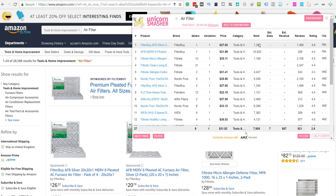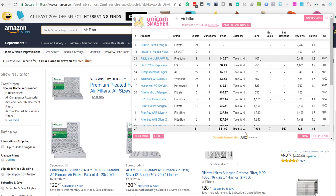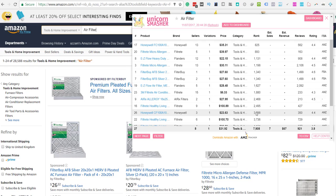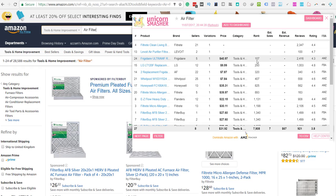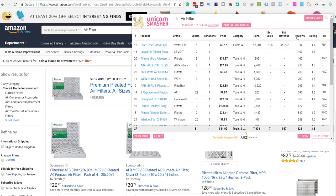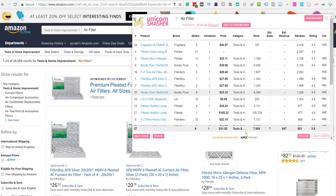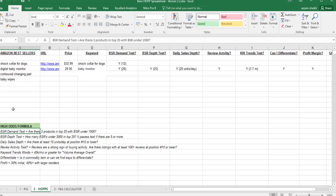So all I need to do is hit this rank, reverse it, and I can see immediately 1, 2, 3 with BSR of 300. So that fits the criteria quite quickly, under BSR 1,500. Then for BSR under 3,000, which needs 5 or more, 1, 2, 3, 4, 5, straight away I know this is a good winner. If I carried on, I could count 15, more than enough of them. Again with reviews, I quickly see plenty of reviews over 1,000. Okay, and that fulfills criteria 1 and 2, and we've done that with Merchant Tools, and we've done the review ones.